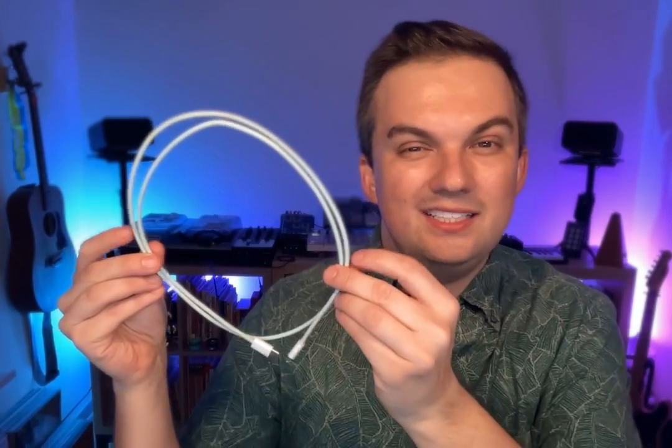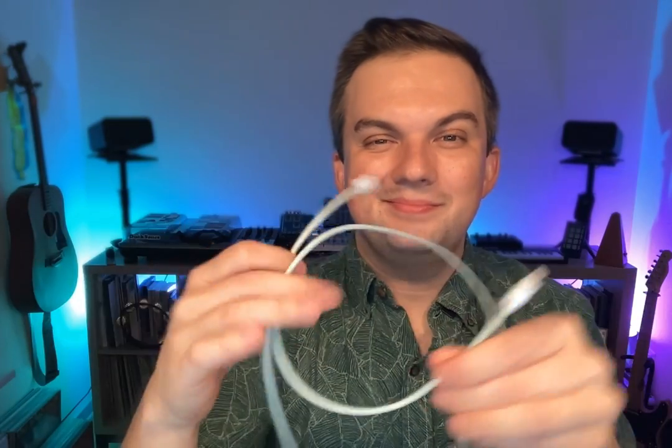What is this? What is this? Yeah, this is a smartphone, or a phone. This is a phone. What is this? Yeah, this is a case. What is this? Yeah, this is a cable, a cable.